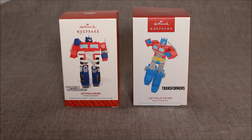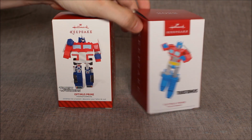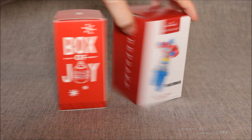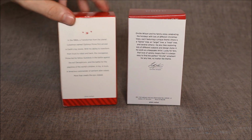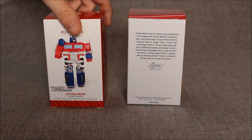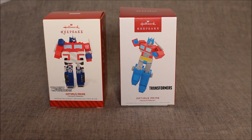The box itself is a little bit bigger in 2022 than it was in 2014. On the top of the 2014 is 2014. On the top of the 2022 it says 2022. On the side, box of joy is just Keepsake. On the other side, Keepsake, and this one just had, like, you know, Christmas trees. And then the back. This is very generic. I've seen this on the last few releases. This was more specific to Optimus Prime. So that's about it really for the boxes. I mean, there's not much there. Let's get them out and do a proper comparison.